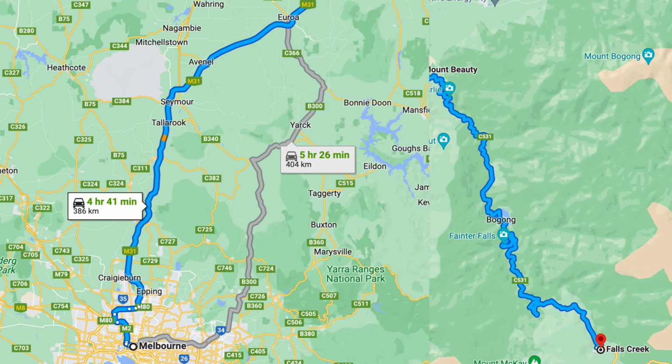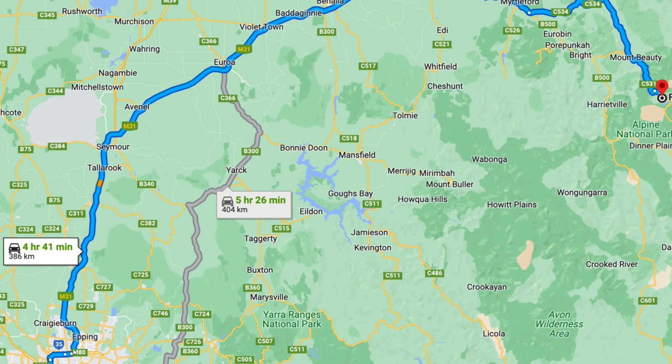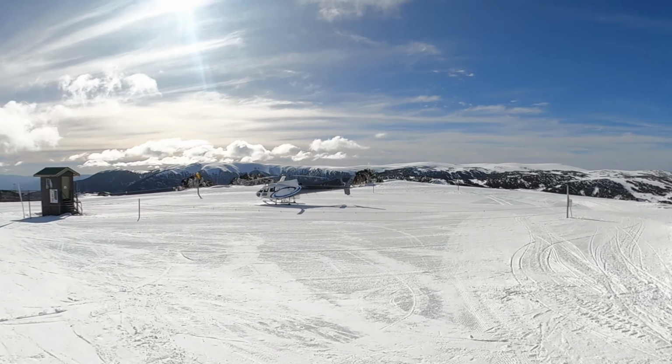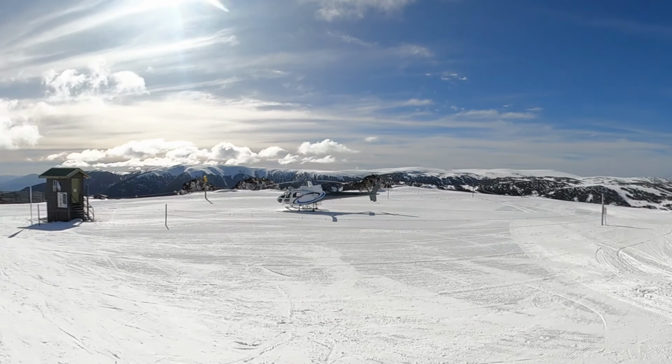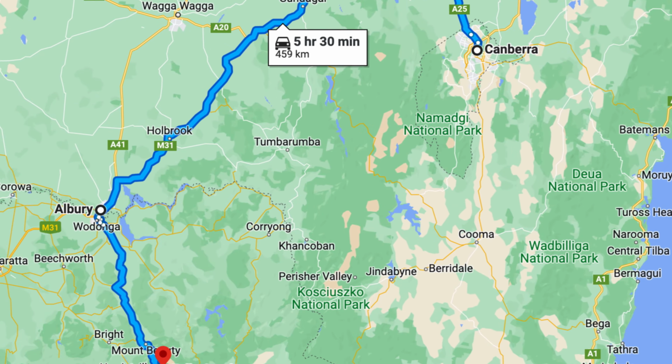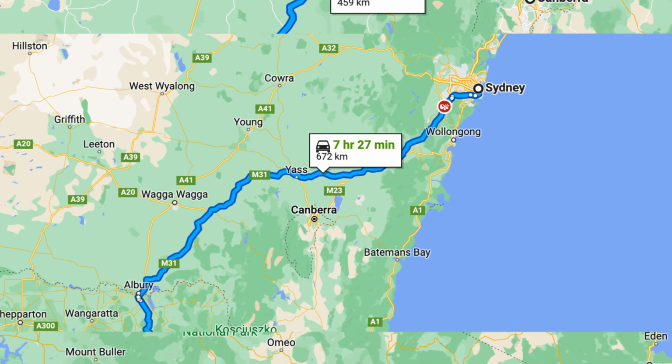Visitors coming from Melbourne will be set up for a 4.5 hour drive, which is a bit too long for a day trip. However, we think you need a whole weekend to really experience Falls Creek. Those coming in from New South Wales will be looking at a 5.5 hour drive from Canberra or 7.5 hours from Sydney.